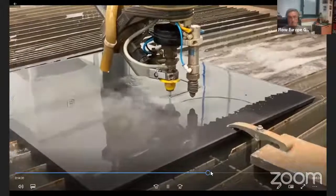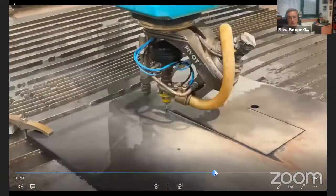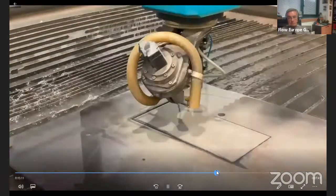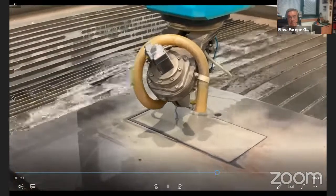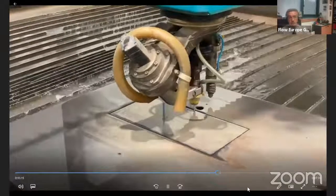I'm going to speed up this cut a little bit as well, because otherwise we'll just waste a lot of your time. And I think it is clear that what you want to see is the final product.